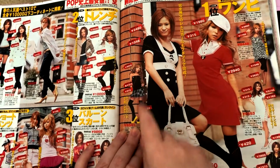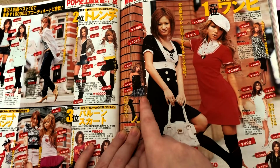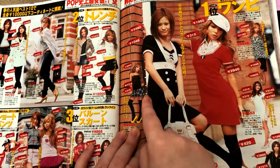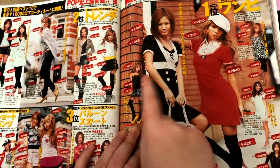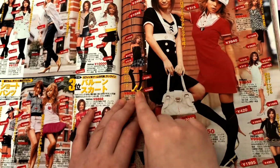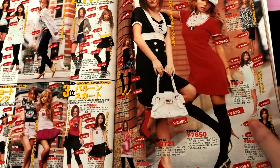This is a tube top with a tartan skirt. It's not plaid. No, is it? No, it's tartan. And it's not pleated, okay? It's just a regular loose skirt, alright? With a tube top and then thigh-high socks and bright yellow shoes. Super gal. Can't get over it.